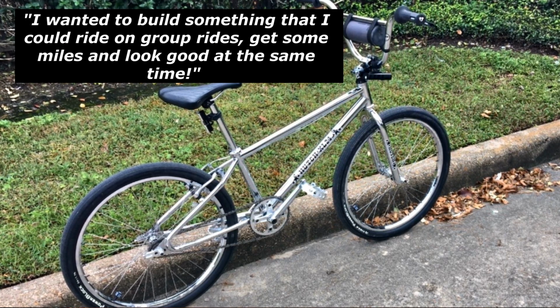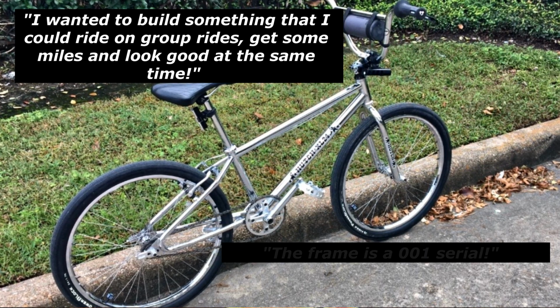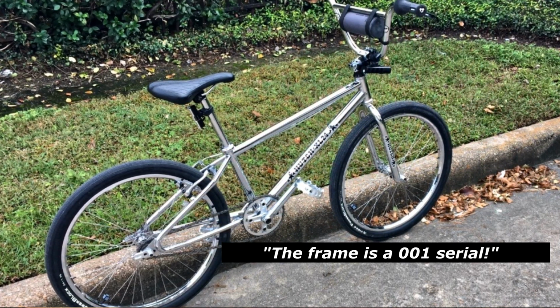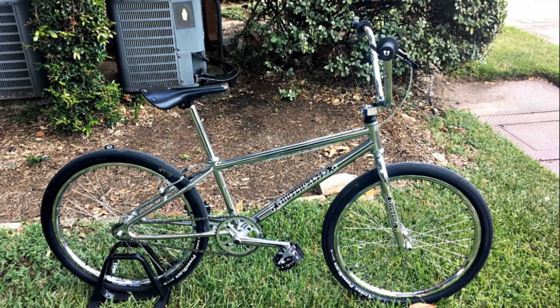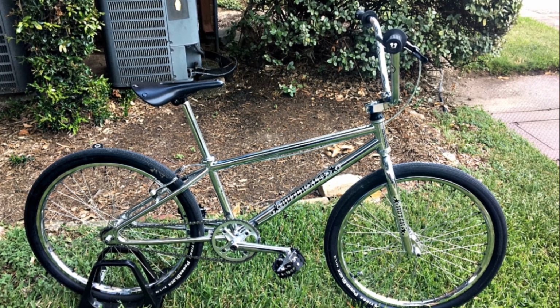He wanted to build something that he could ride on group rides, get some miles, and look good at the same time. The frame is a 001 serial number. What? A serial number 1 2019 Hutch Pro XL frame. That's crazy. Now that we know about the inspiration for this build, let's talk about those parts, son.